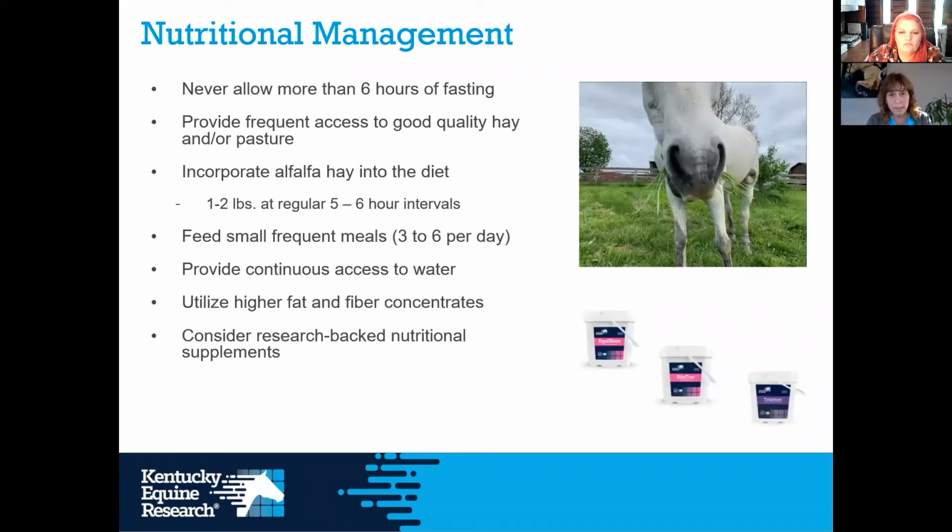So, nutritional management: still never allow more than 6 hours of fasting, provide frequent access to good quality hay and/or pasture, and incorporate alfalfa hay into the diet because alfalfa has been shown to have a buffering capability on the stomach. Don't really know if it is the higher calcium content of the alfalfa or the higher protein content, but research has shown that alfalfa does have some buffering capacity. And so 1 to 2 pounds, you don't have to switch completely to alfalfa hay, it can be alfalfa pellets or alfalfa cubes, but just 1 to 2 pounds at about 5 to 6 hour intervals kind of helps keep that buffering capability through the day.